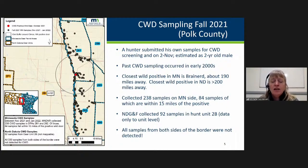We have not had any recent sampling in this area, so we adjusted as quickly as possible to collect some additional samples during the firearm season, and we were able to collect about 238 samples on the Minnesota side, and North Dakota hunters also participated on their side of the border and collected an additional 92 samples. We did not detect chronic wasting disease in any of the deer that we tested in this additional sampling, but we'll have some more work to do this coming fall to assess if there is disease still in this area and what that footprint might look like.